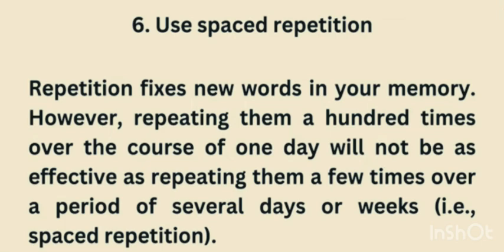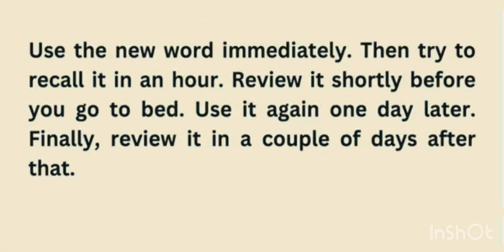Repetition fixes new words in your memory. However, repeating them 100 times over the course of one day will not be as effective as repeating them a few times over a period of several days or weeks, i.e., spaced repetition.